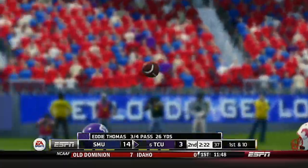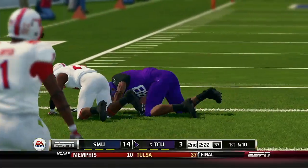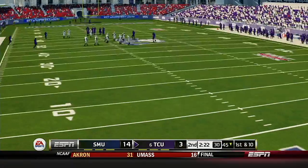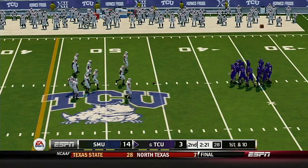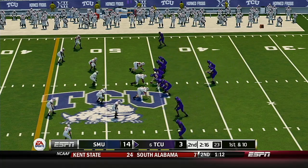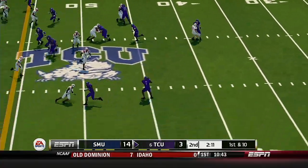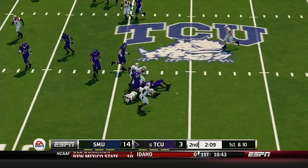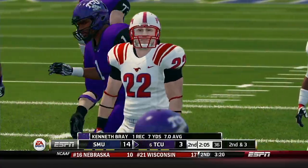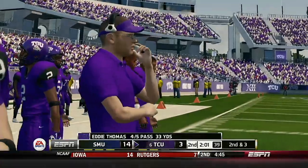But he looked off the other receivers first. From their own 45-yard line, it's first down. There's a strike, complete. And he's tackled at about the 47-yard line. TCU is going to use their first timeout of the half here.